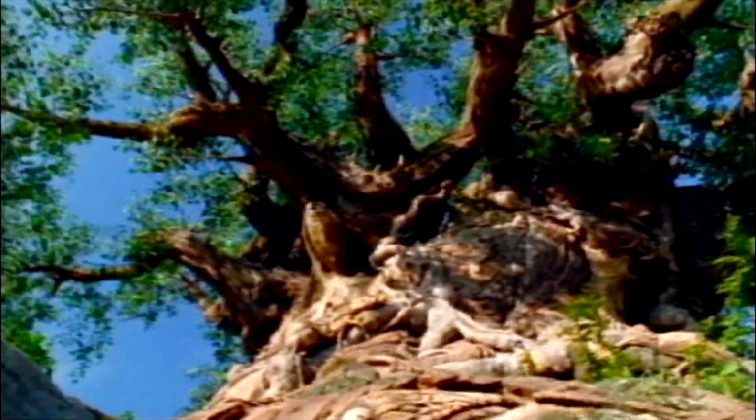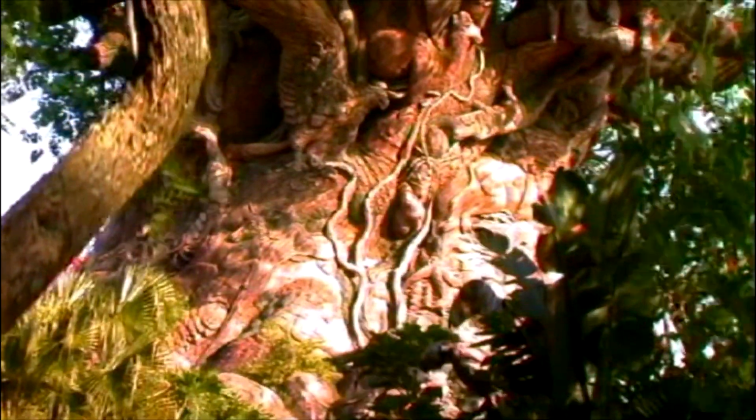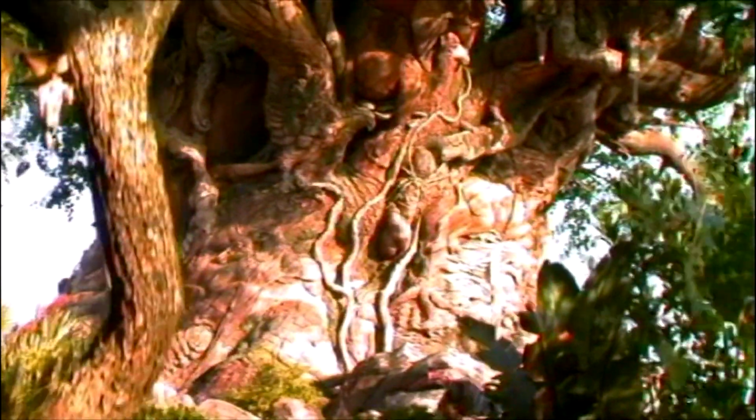This is it, Disney's Animal Kingdom. It's the ultimate fun adventure. The mystical Tree of Life stands tall here in this miraculous kingdom. Some say it is the key to the wisdom of the great Circle of Life.